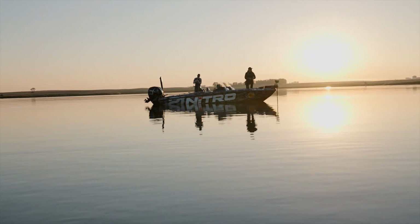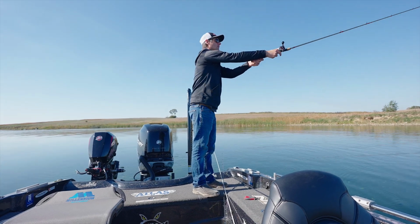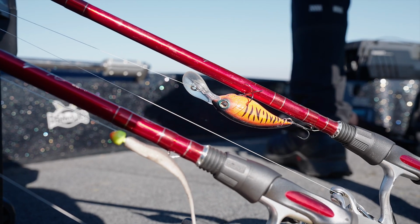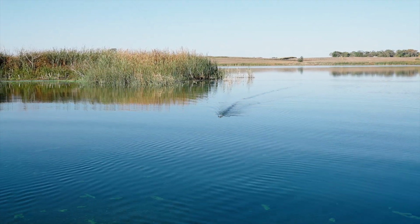Casting for smallmouth bass can be done all over the Midwest. Being a versatile angler and using multiple different presentations during a day of fishing can really increase your catch rate.